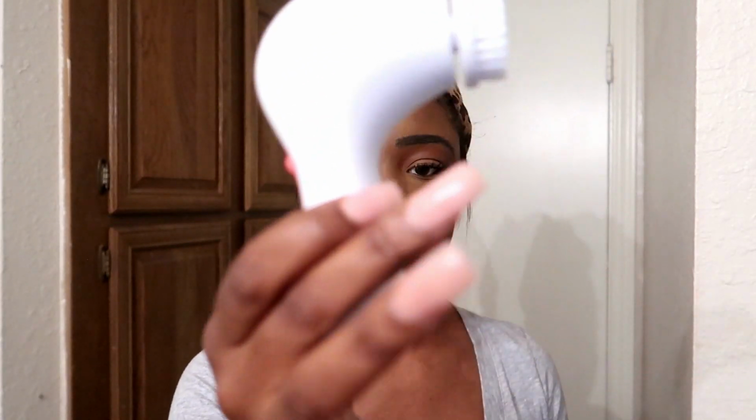And I'm gonna see how well this works. And then I'll see if I wanna invest in a Michael Todd brush. So it comes with a little stand. It says Ulta Beauty. This is the little brush. And it has the controls right there. And then it has this extra brush head. This is the silicone one, and then this is the bristle brush. And then of course it has the batteries in here.